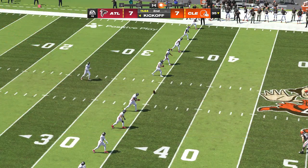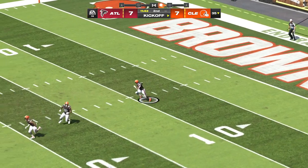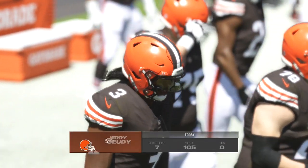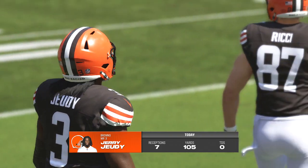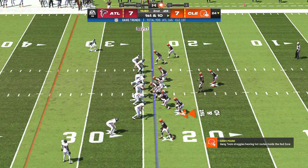So all even at 7 now as they kick it away. And he brings us out past the 20 to the 24. Heading out as the Cleveland offense now as they get set to take over here. They had the interception last drive, led to the tying touchdown. So 7-7 the score as they begin 1st and 10.